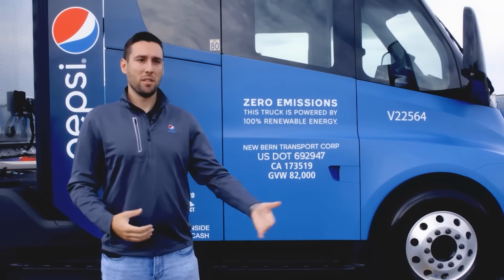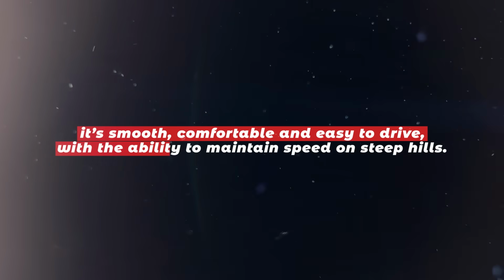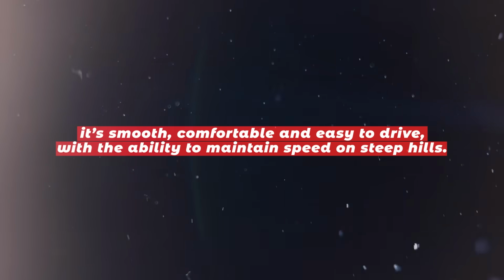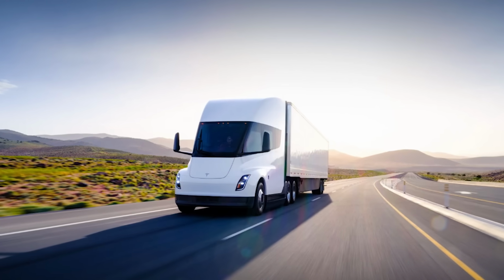Saya drivers have also echoed what we've heard from many other truckers who have used the Semi. It's smooth, comfortable, and easy to drive with the ability to maintain speed on steep hills. But it's not all been great news for the Tesla Semi going into 2025.